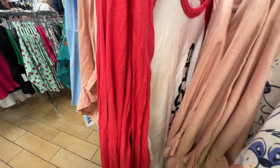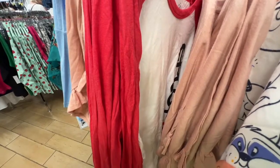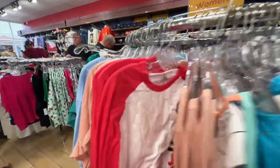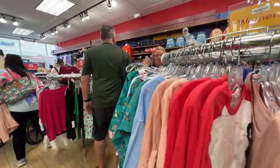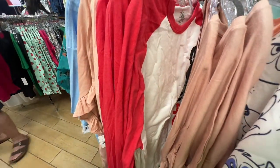Larger XL. Okay. Stacy, extra large. I'll grab that one. This is good. It's actually good we stopped back in here. A couple of the hard to find things we found so far. The pins, the jerseys. Okay, Stacy gets an XL.